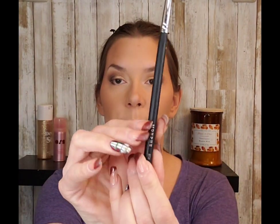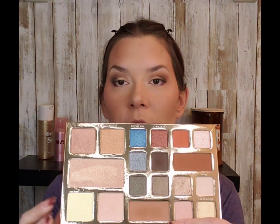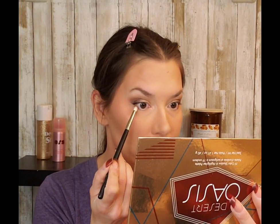Now I'm going to take my Morphe 431 brush, and I'm going to dip into this Canyon color, which is the original color that I used for my crease. That way, I can just blend the two together. It will help with the blending out process as well. This is a little packing brush, but you don't have to do this. This is just a little extra step to diffuse the outside corner a little bit. Do you see how it brings everything together?